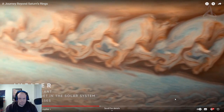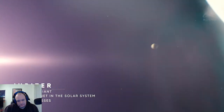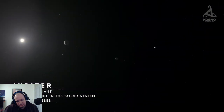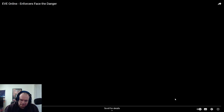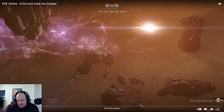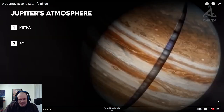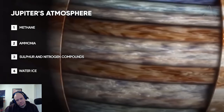Its mass is 318 times that of the Earth. This is a gas giant made up mostly of hydrogen and helium. Apart from these, methane, ammonia, sulfur, and nitrogen compounds and water ice have been detected in its atmosphere.